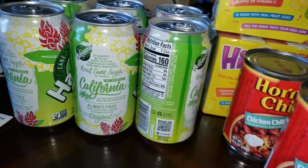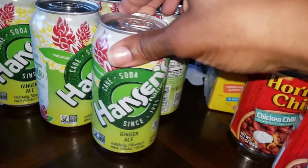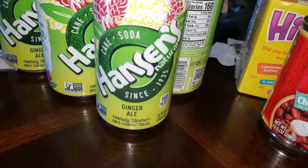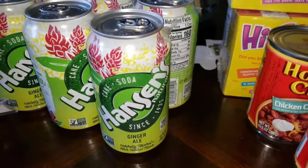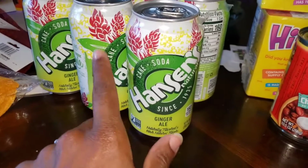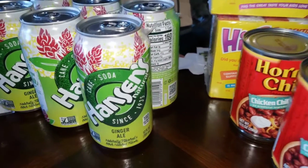We came across this, whose brand is this? Cane Soda by Hansen's. Ginger ale. If there is a soda, a carbonated beverage we do have in the house, it is ginger ale. This 6 count was 99 cents. I know Hansen's is a well-known brand, so I just went ahead and grabbed those.